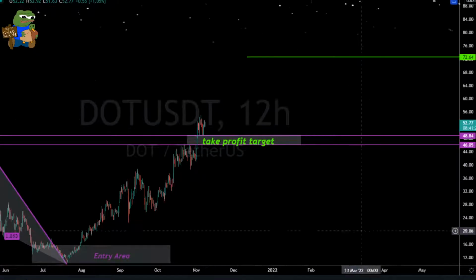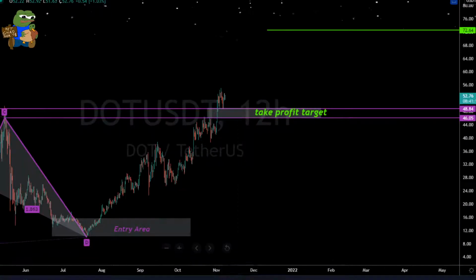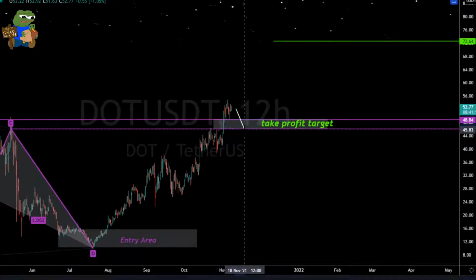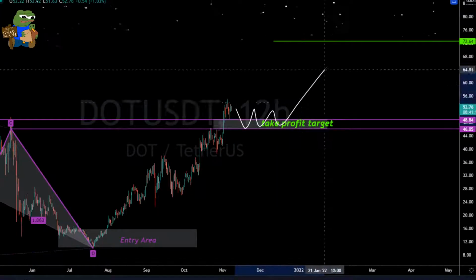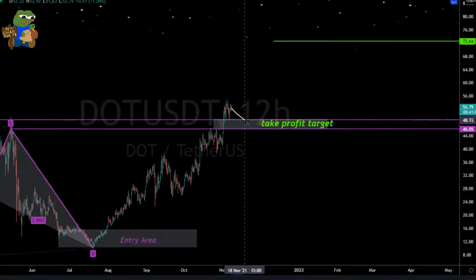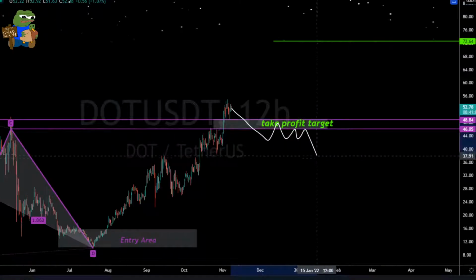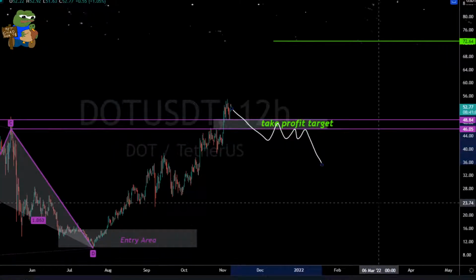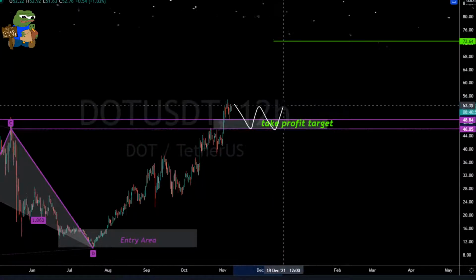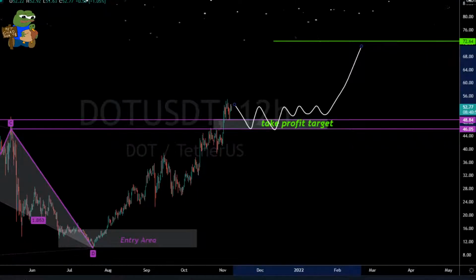See that? 72. So if you can hold above 48, it's possible you can see 72. Okay, you gotta hold above this area in order to get up here. What you don't want to see is falling below this area, back testing it as resistance, right, and then selling off. That's going to be the end of it. So you want to hold this area as support and rally to the upside pronto.